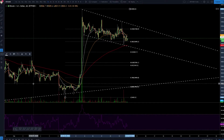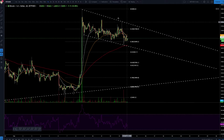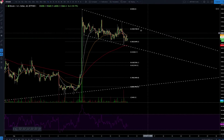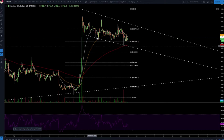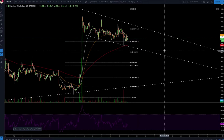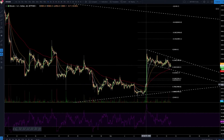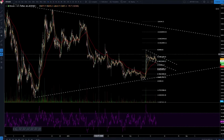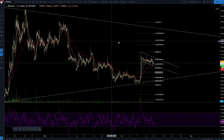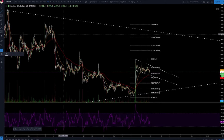So there you go. Basically, you can see that on Bitcoin we kind of follow this channel we're in. It's a descending channel, but it's very corrective, guys. So we had an impulsive move. This is all very corrective action. You don't see a big bar down that a lot of people are actually talking about. But when we saw these big bars down, you have to keep something in mind. That is when we were inside of the falling wedge.